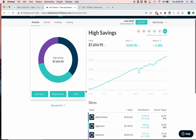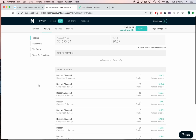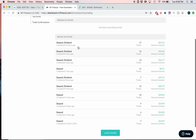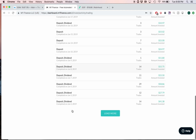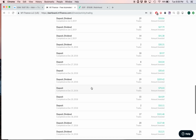So today I want to walk through some of my holdings. But first, I just want to talk about how much I emphasize daily deposits. So currently I deposit around $10 to $20 every single day. But in times of extreme volatility, such as the ones that we saw around Christmas or Christmas Eve, I went ahead and started to invest a lot more money. So here on December 24th, I put around $209.